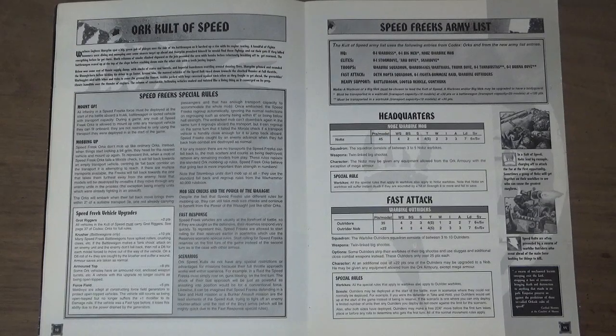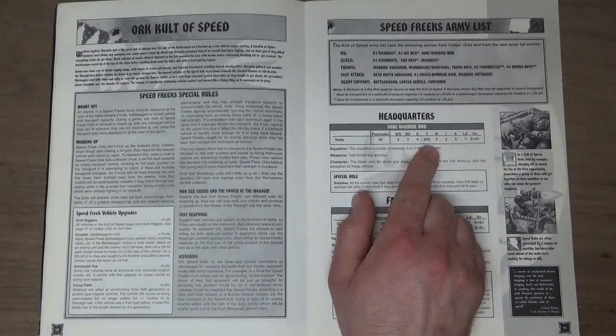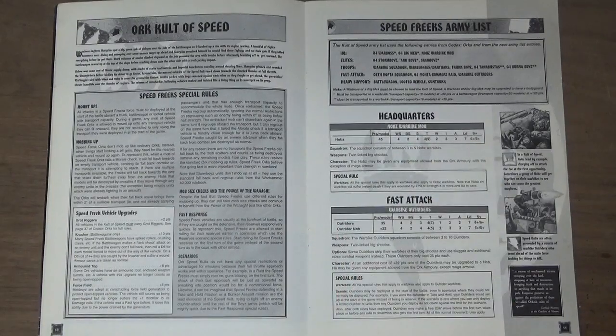Their special rules: all the rules that apply to war bikes also apply to Nob war bikes. Note that the Nobs on war bikes will suffer instant death if they are wounded by a strength 8 or more. Right, that's why they put the 4 and the 5 in brackets, because they are toughness 5 for the most part, but when it comes to insta-kill, they're still toughness 4. Which makes perfect sense, because they're still just an orc. Even though the bike does deflect a few shots here and there.